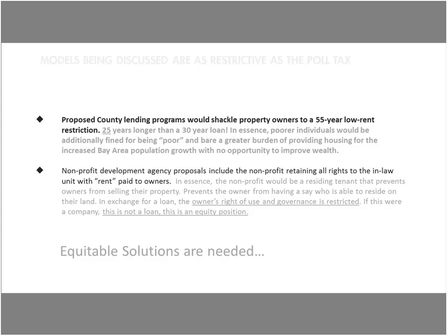So what is being discussed in Oakland right now is at two levels. Alameda County is looking at a lending program, but the county program is looking at restricting property owners to a 55-year low rent restriction. That means you have a cottage in the backyard and you could only rent it out to low-income individuals. Now, my clients are not opposed to that, but the hamstring is that you're asking an individual who's already on the lowest rung of the economic ladder to be restricted an additional 25 years than if they had simply taken out a market rate loan.